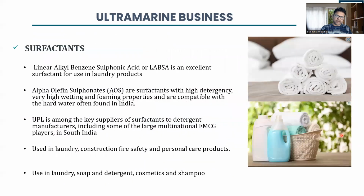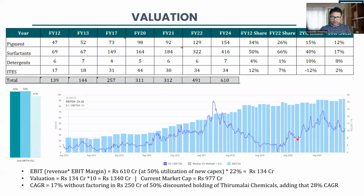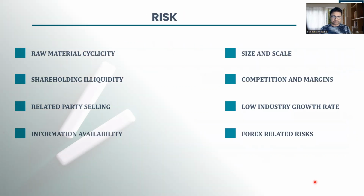But assume it's a promoter holding. You give a holdco discount. After giving the holdco discount, let us say you add 250 crore of cash. Let's say if they sell it, and that 565 crore will be worth at least 250 crore. So if we add that 250 crore with 50% discount, then the same 17% CAGR becomes 28% CAGR. So I'm just trying to give you different ways to identify where, at least to me, the valuation looks quite reasonable if all the capex planned come live and they keep on delivering.